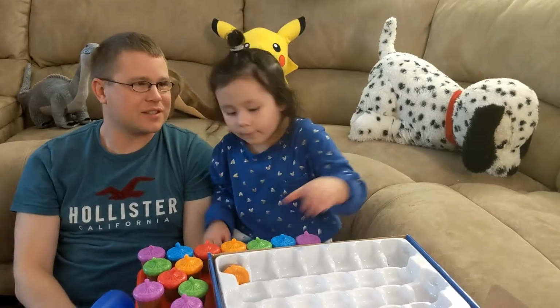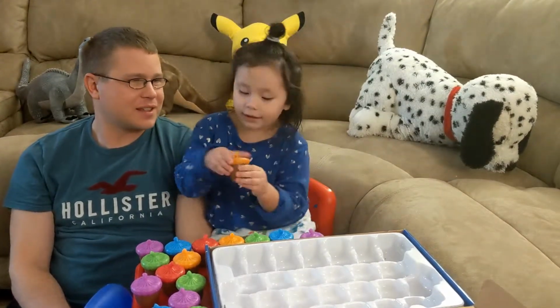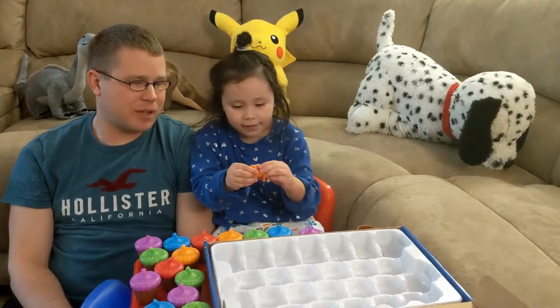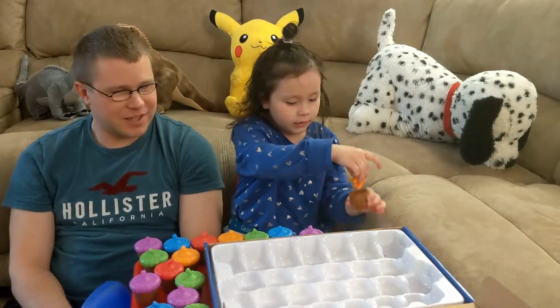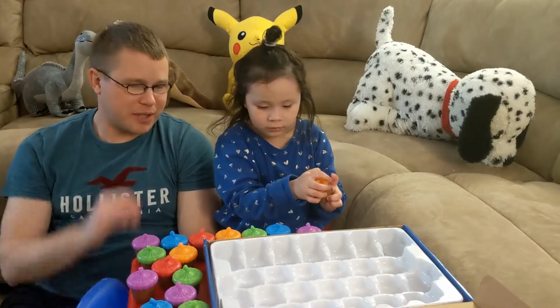Who is there? Z. Where is it? Right there. Ah, zebra. Show everybody that zebra. This is an orange zebra. That's cool looking. Okay, put that one back here.